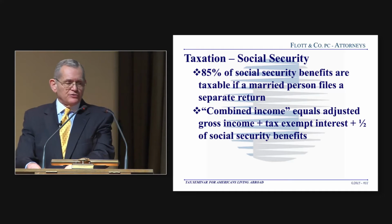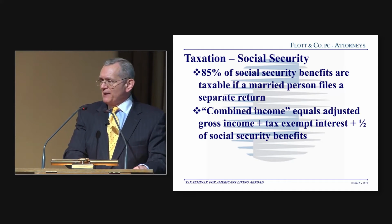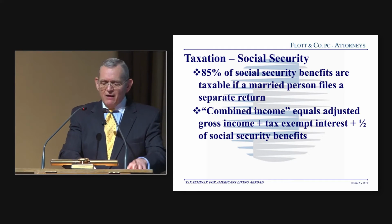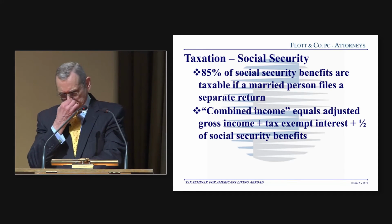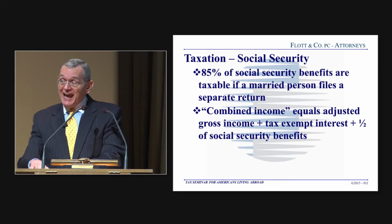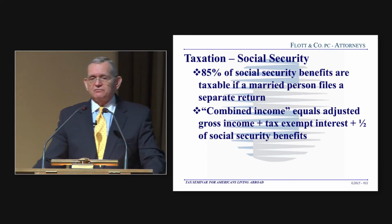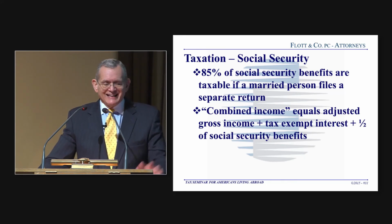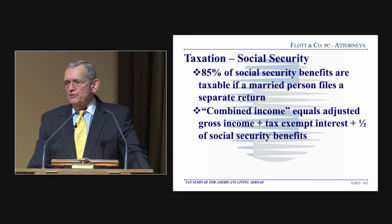say $10,000. You have 10,000 euros in a Greek pension, so you now have roughly 13,000 USD in your Greek pension. You have 10,000, of which you only include 5. Remember, you're only keeping half of your Social Security benefit. And then you have very little tax-exempt interest. Well, in that case, your combined income is less than the 25 or the 34,000.